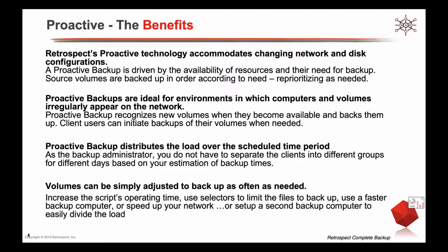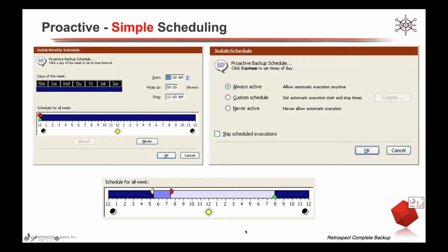And even in large environments, you can very simply with Retrospect set up a second backup server to go out there and split the load. Again, very simple scheduling: you basically say, look, here's one I want to back up between these windows. And again, Ron will show you more details on how to get it all set up, but this is just a nice overview here.